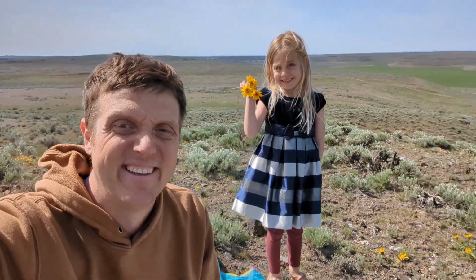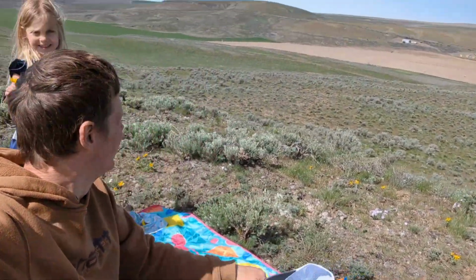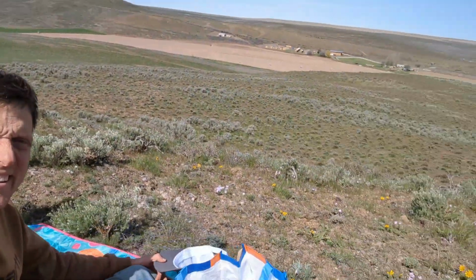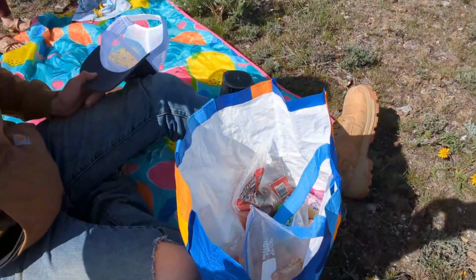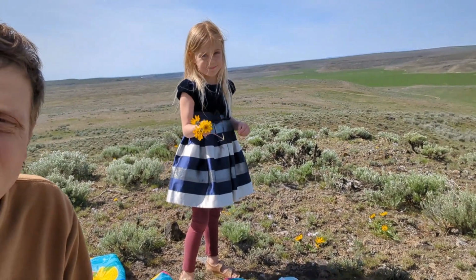Father-daughter date. Out here on top of the mountain, we got a whole picnic. Isn't that gonna be fun, Katie baby? Got a nice view of our house and everything, and our food. Lots of flowers to show Mom. You do, good.